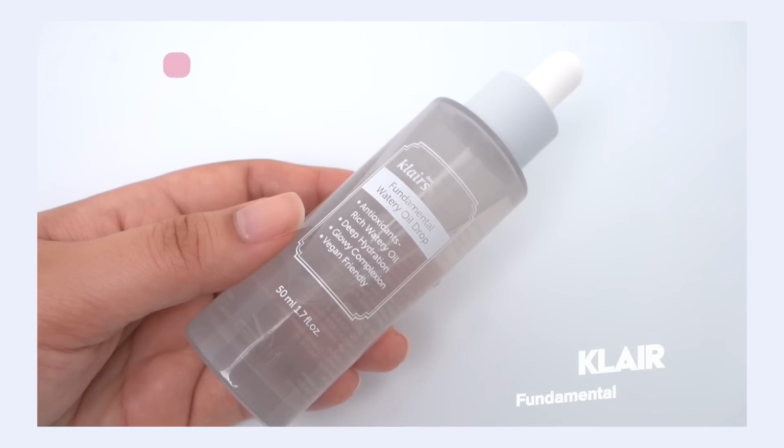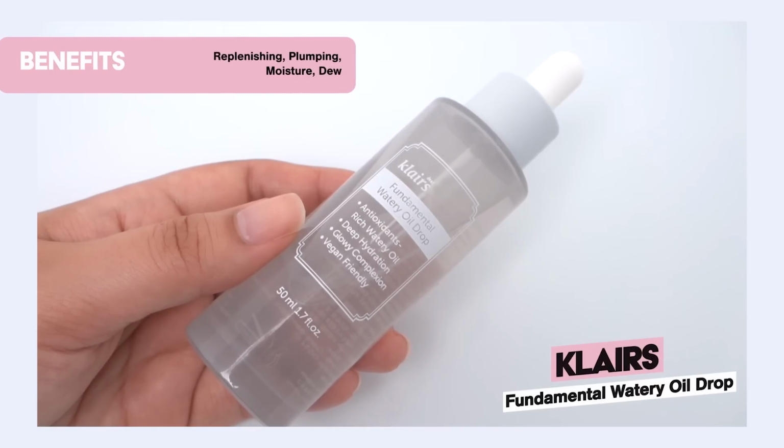Next up, Klairs Fundamental Watery Oil Drop. Let's talk about old school serum picks, right? If you've seen my summer content throughout the years, I often am including this because, like I wrote in my notes, pry it from my cold dead hands.